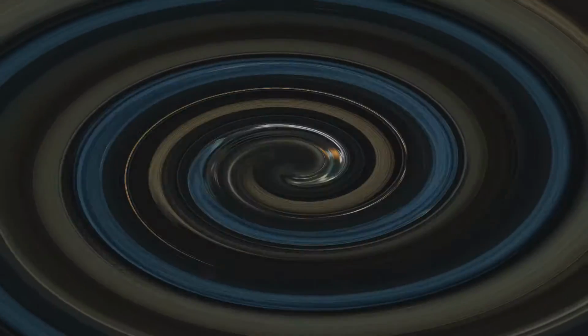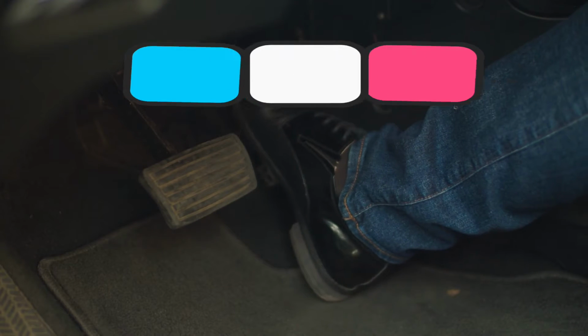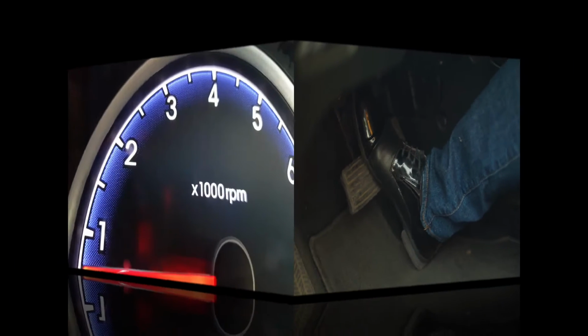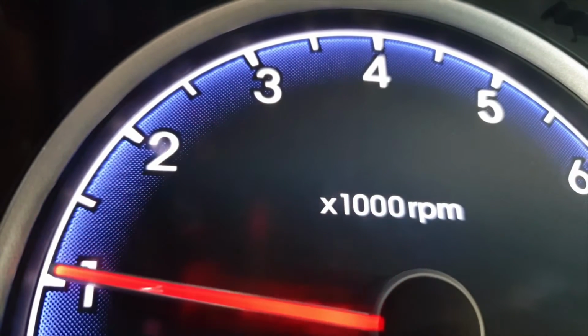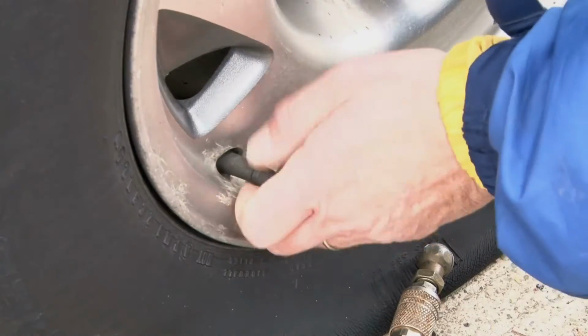Accelerators are money pumps. Accelerate gradually. The harder you press on the accelerator, the more fuel will flow, but you can reach the same speed using much less power. As a rough rule, stay under 3,000 revs. Plus, if you accelerate too quickly, chances are you'll then have to brake hard, which isn't exactly efficient.